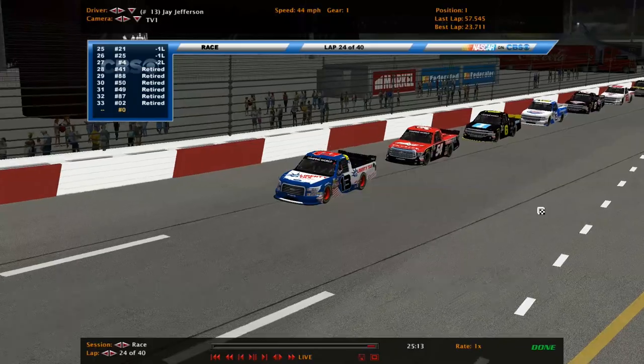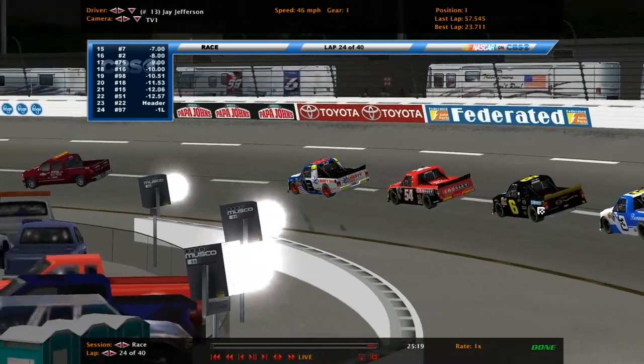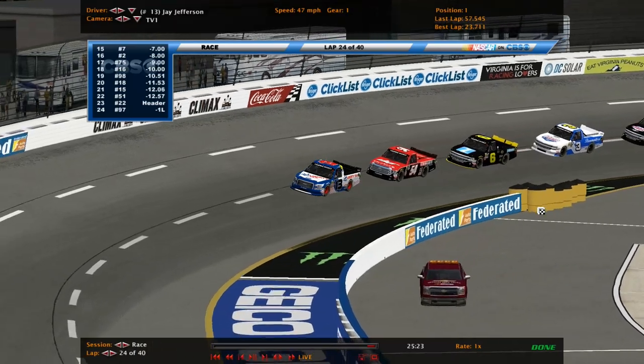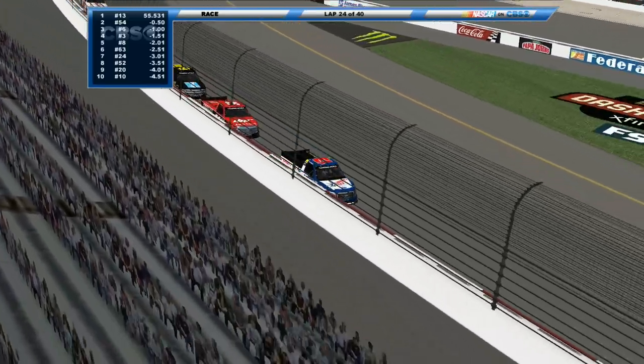So here we go. Ryan Butcher in the 22 just had a header go bad under yellow. He was 3rd. Well, that's it for him. Not a good start to the season as the pace truck pulls in. Here we go. Green flag. Green, green, green. Back underway.